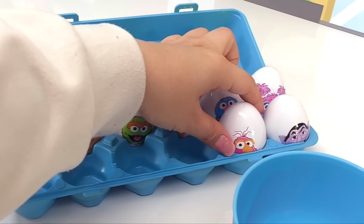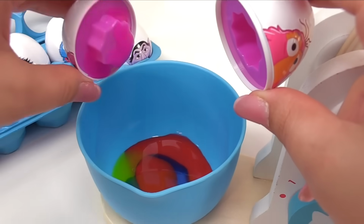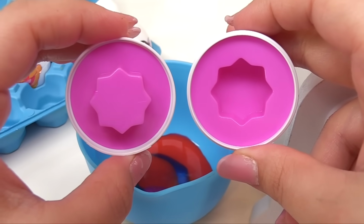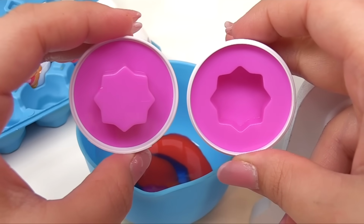Let's go for the next egg. It's Telly. Let's get it into the mix. Telly has purple slime. And this is a funny shape. Can you guess what it is? It's a star, but it has 8 points. So it's an 8-pointed star.